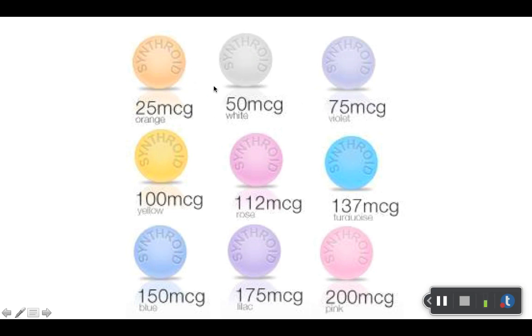Here are the doses, so now you can see why I said a lower dose of 25 to 50 micrograms, but it goes up to 200 micrograms. The nice thing is there are a lot of different strengths here. I'm not highlighting this so that you memorize it for testing purposes, but it is good to know that you can titrate up or down depending on the patient's TSH level. With all of these different micrograms available, you can really tweak the dose and make a custom dose for your patient.